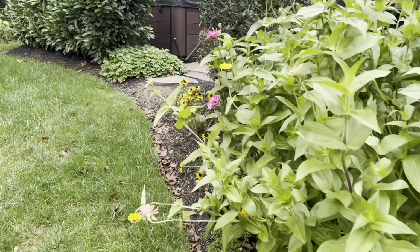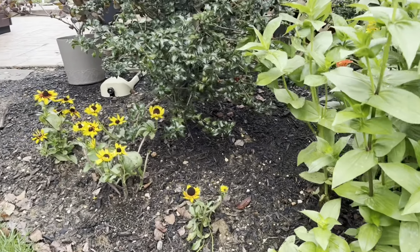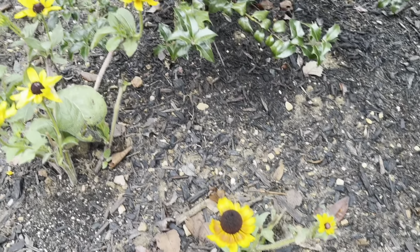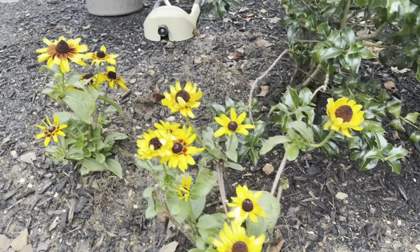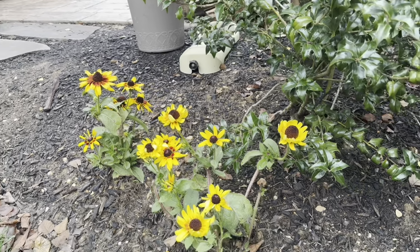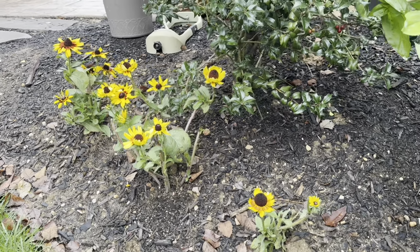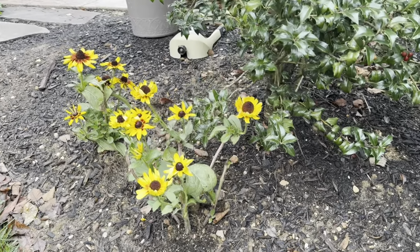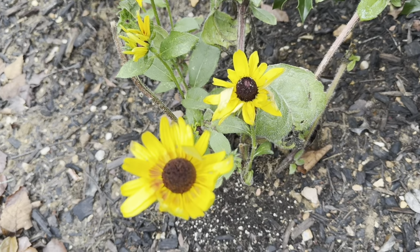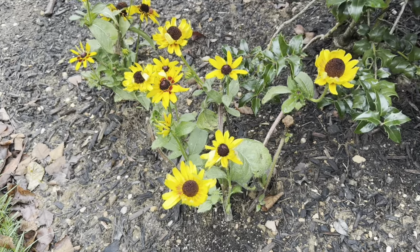These Denver daisies are doing pretty good. They've been eaten a little bit, especially this one right here, but still blooming. I'm excited to see how these do, and the possibility of replacing my traditional Goldsturm black-eyed Susans over there with something like this that's a little more sturdy and has a bigger bloom head. Doesn't look quite as tattered at the end of the season. So I don't know, we'll see how these do next year.